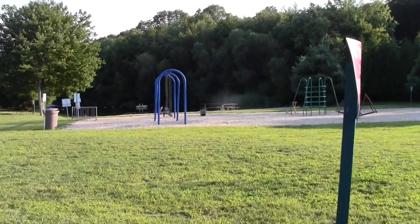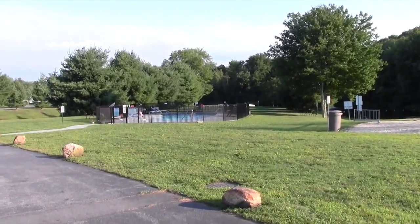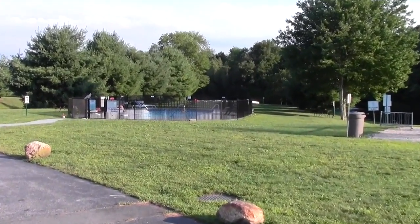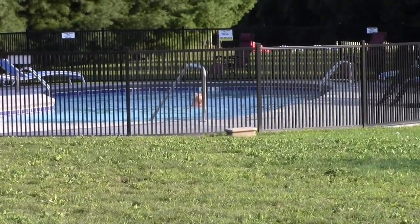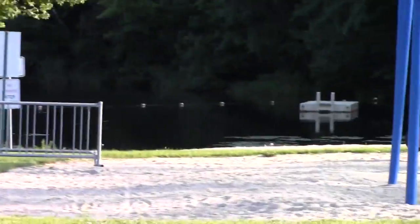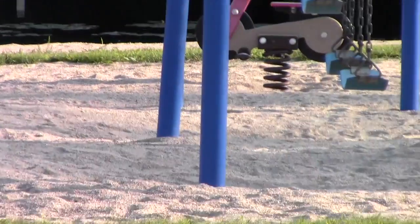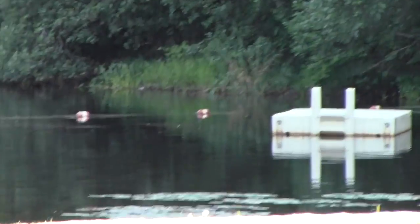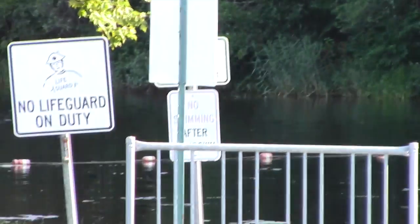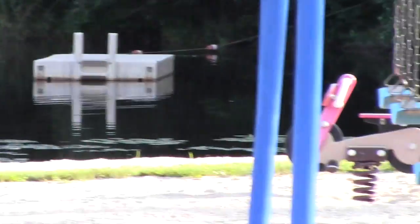That's the children's playground. And they have a really nice swimming pool. Super nice swimming pool. Then they also have a little lakeside beach, and there's a lot of sand over there, and kids could play there, and you could swim out to the dock out there. And they also have boats and stuff that you could rent and go on the lake that they have here.